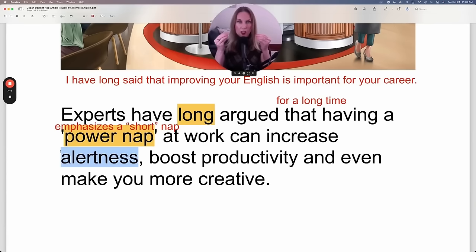Alertness, this is your adjective, an adjective to just say that you are very awake. Your alertness is you're very awake. So you should never drive if you're not alert, because if you're not very awake, that can be very dangerous. So your amount of mentally being very awake.